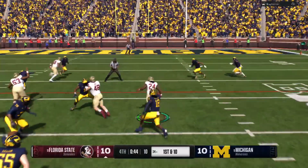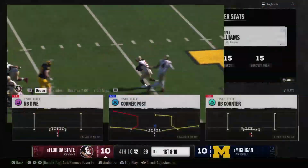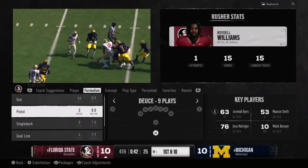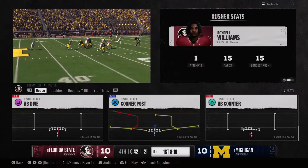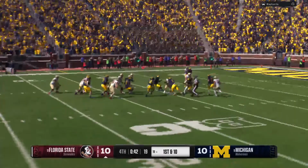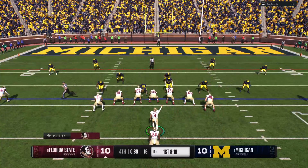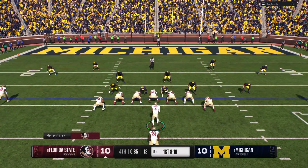Keeping it on the ground with the single back. And a big hit at the end, but it didn't stop him from getting the first down. When the running back gets going and gets a head of steam like that, it's so hard to get him to the ground. That's why you blitz. That's why you bring pressure. That's why you bring more guys in the box, so you can get him before he gets going. But once he got going, you could tell it was hard to get a hand on him, hard to get him to the ground.